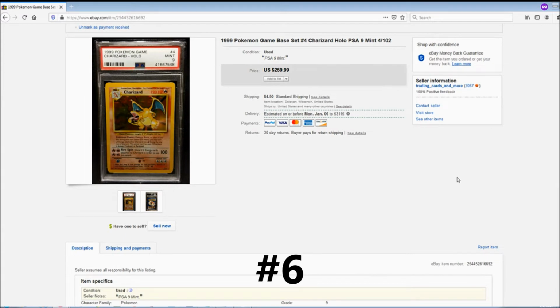Okay, number 6 spot goes to a 1999 Pokemon game Charizard holographic card, guys. This is the original base set Charizard. It's not Shadowless, it's not first edition, but these cards are still highly sought after, especially in mint condition. I buy these cards whenever I can in mint condition. A lot of sellers will sell them as mint condition. I can tell you by experience they're probably not.